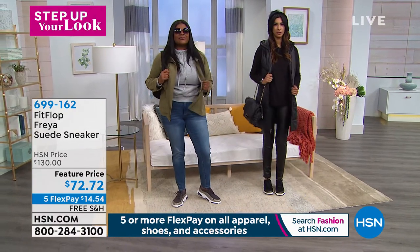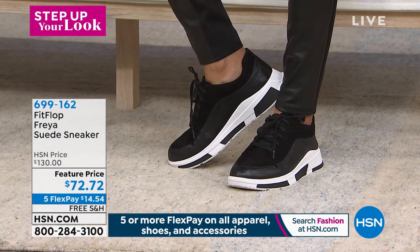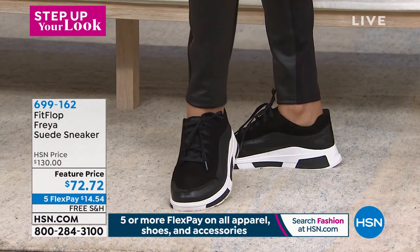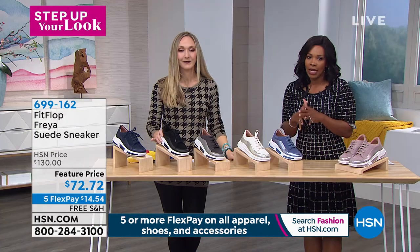And that's what I think when I look at these shoes. Of course somebody with a lot of style would have these shoes. They might not be for everybody. But if you are looking at them and saying, I kind of like that, I'm ready for something new, classics are cool but I want something new, do it. You've got a feature price, so almost half price.